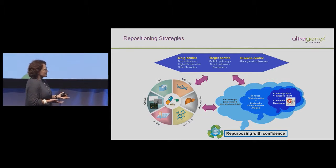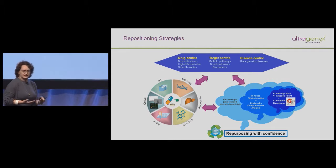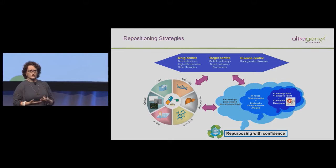There is a lot of use of bioinformatics, data mining, of course, looking at genetics very deeply, looking into pedigrees. And when it all comes together, we sit together around one table and decide on which disease we want to treat with which compound.